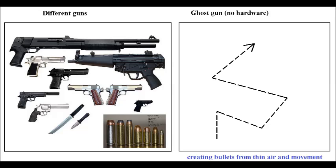A ghost gun is non-physical. The only thing that is emulated is the bullets traveling in the air. The ghost gun is unique and defies all conventional guns because it can move bullets at any angle or speed. Conventional bullets go straight. However, the ghost bullet can do zigzag motions or accelerate or decelerate at any given moment. It can kill a human and accelerate its speed to kill another human located around the corner.